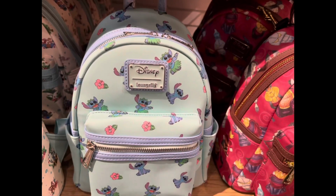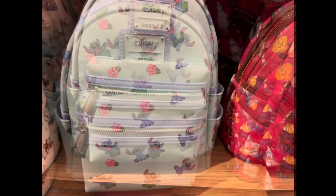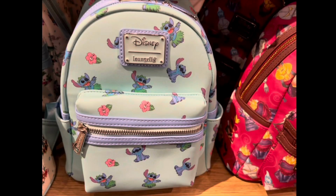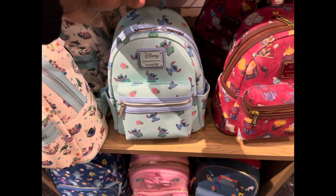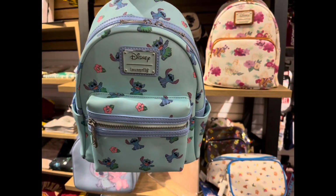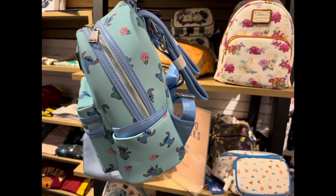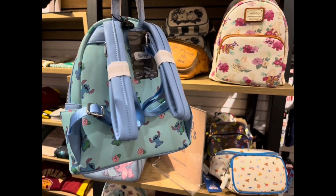Right here, we have the Stitch backpack, which is a placement bag. Now, this bag here, I'm going to go ahead and pause it so you all can see the placement on it. This is a placement backpack, and I think for Boxlunch money, it was restricted, and you can only get it online. It was an online exclusive, so I'm really shocked to see it in store.